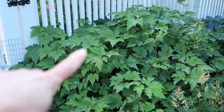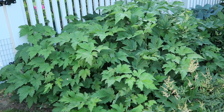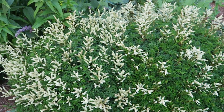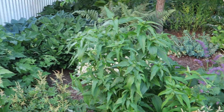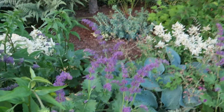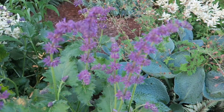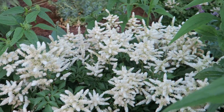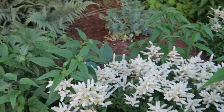So that's getting big. These are anemones. They will bloom with a pink flower in August. And then this is pink blooming astilbe. This is more of that goat's beard. There's some echinacea. This is a really pretty plant. I think it's a type of salvia. Back here is a white astilbe. Isn't that pretty? I just love the textures and the shapes and the colors.